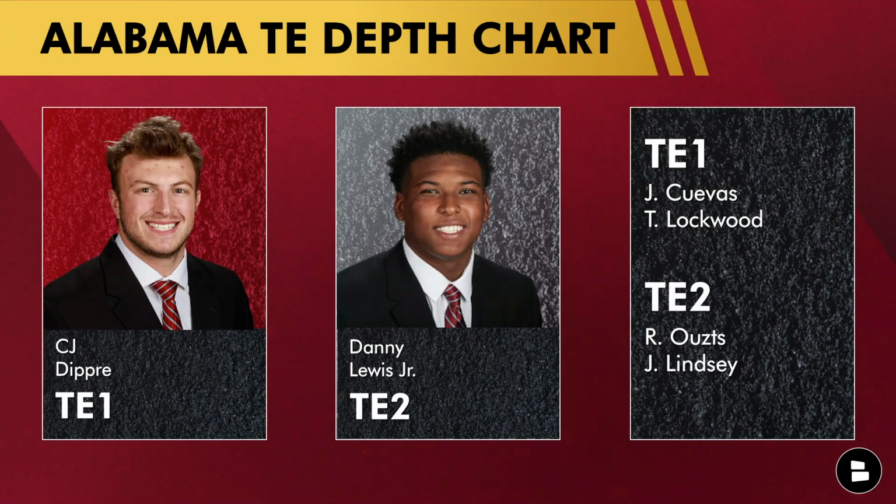The tight end room, and this is stable, I think, is maybe the word I would use for this here. C.J. Dupree is back. Danny Lewis Jr. drew some praise around this time last year into the fall. They added transfer Josh Wavis from Washington. Robbie Oots is back to be a key blocker. Ty Lockwood, Jay Lindsey. They're not going to play 6 tight ends. There'll be a lot of 11 personnel stuff, I suspect, for Alabama, and they'll have their tight ends block and do some pass catching stuff too. So again, stable is how I feel about that tight end room.